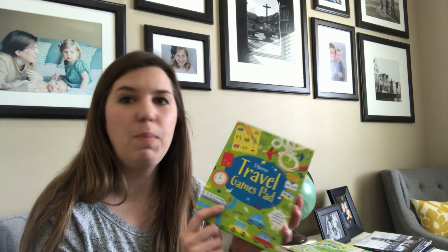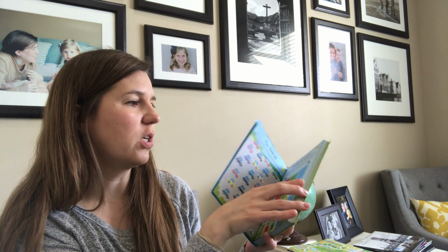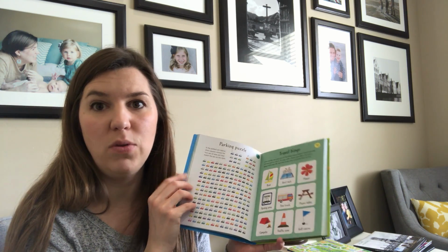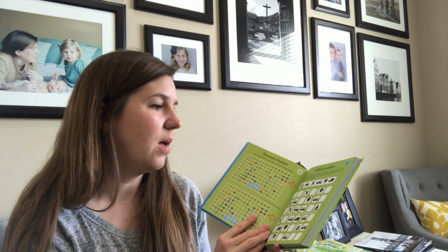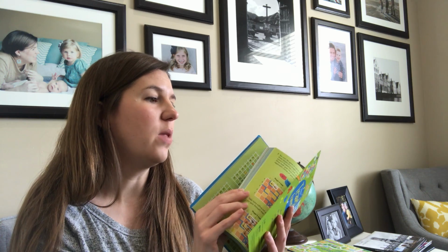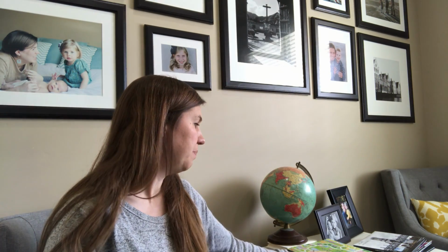And then the games pad has lots of fun little games that they can do just with a paper and pencil. It gives all the instructions in the back of how to do these different games, and a lot of them they can do together. You can pull this out at a restaurant to do as you guys are waiting. Some really fun games, same thing, tons of them. There's I think almost 200 pages in this book. So a great deal for $5.99.